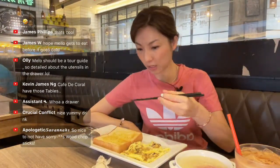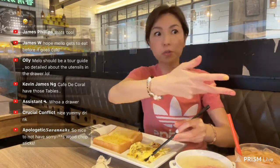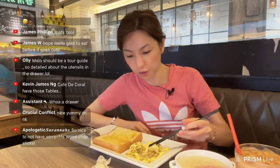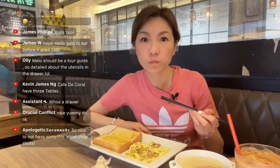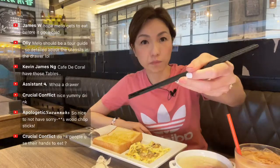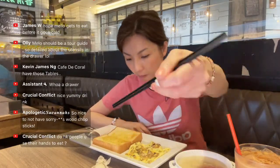I know, there's a drawer. So basically, you just help yourself so that the cutleries aren't exposed when people are spinning in it, right? Because if it's on the table, it's just perpetually exposed to stuff. These are not wood. These are probably synthetic.